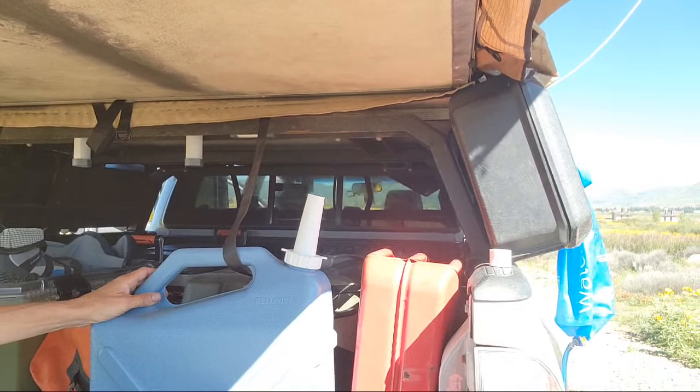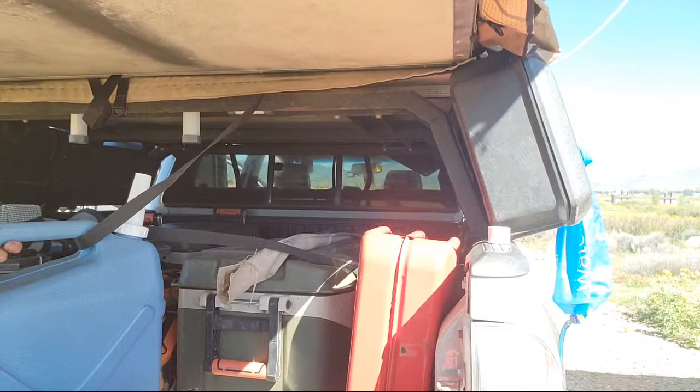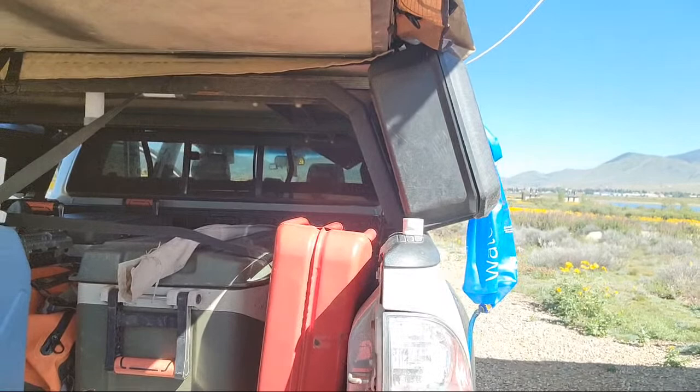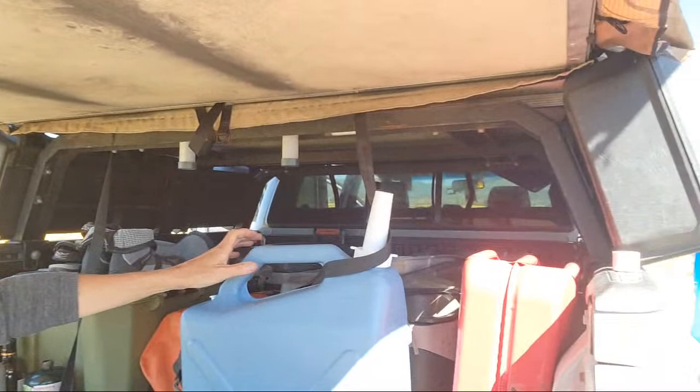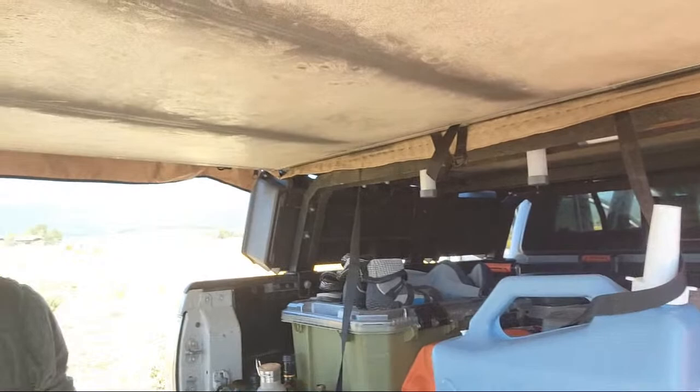I like these thin water containers because they fit in these small spaces that sort of nothing else will. Like your box or your cooler is not going to fit in this 8 inches right here, but these nice thin water jugs do. Again, Walmart, guys, don't go crazy. I mean, they make the $250 versions, but why?